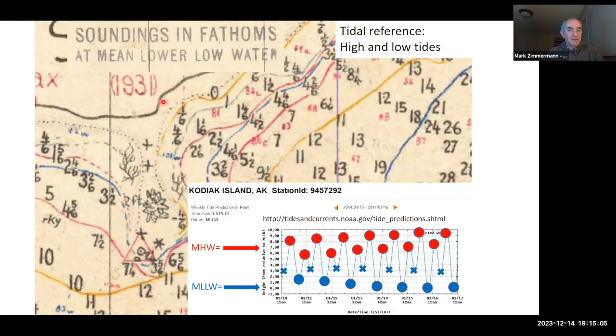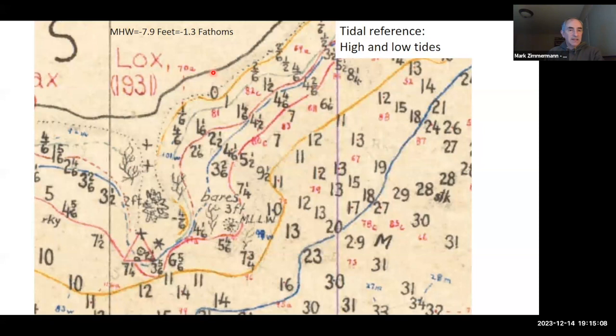So it took me a while, but I finally realized that this line wasn't just a black line, it was an elevation. It was 7.9 feet or 1.3 fathoms higher than 0, just like that tide chart showed us. That meant that I could go along here and click and create points on here and then annotate them with this elevation of mean high water and create an entirely new data set that was vertically consistent with the soundings in the bay. Then when I used these soundings with these shoreline points, I could interpolate a depth surface of the entire bay that would run right up to the shoreline and stop.